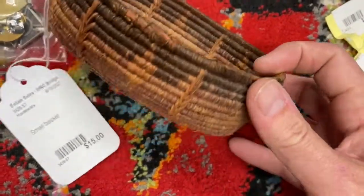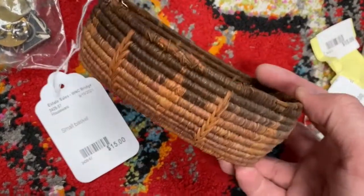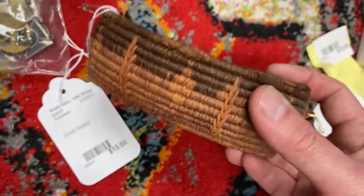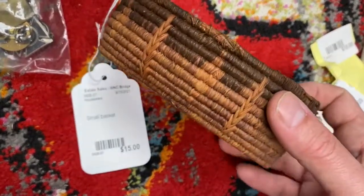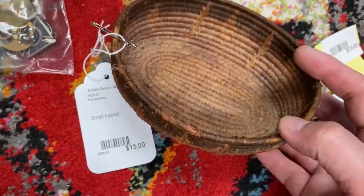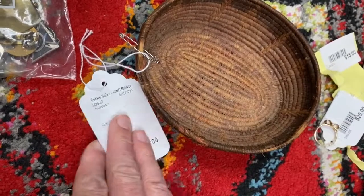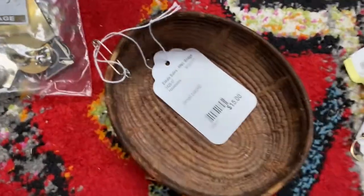I don't know if they always sell for that or not, but I thought for $15 this is not too bad at all. I sell stuff in an antique store, so at the very worst, I could go in there and put this up for $50, $60, let's say $60, and make a really good profit off of that without even having to try to put it online.